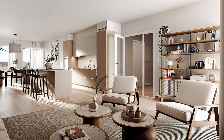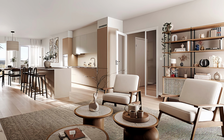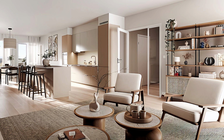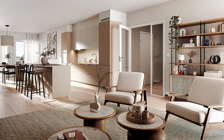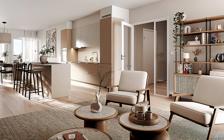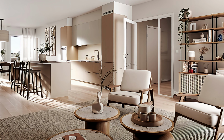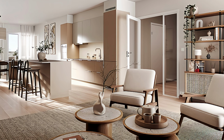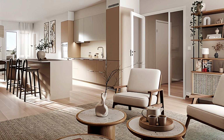Now, let's have a look at this exceptional design idea. The neutral tones create a serene and sophisticated atmosphere, while the sleek furniture with clean lines adds a modern touch. The open plan layout enhances the sense of spaciousness, and the strategically placed indoor plants bring a touch of vitality to the space. Natural light floods in, reflecting off the light colored walls and flooring, amplifying the airy feel.